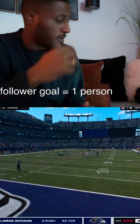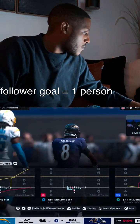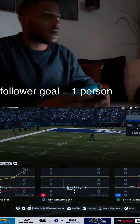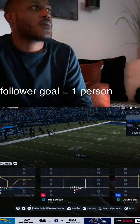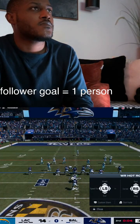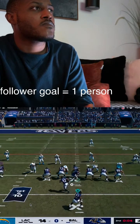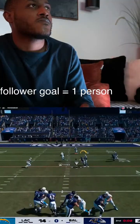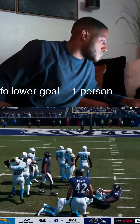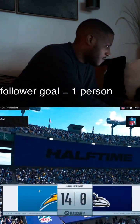Unbelievable. They get this down to the 35-yard line. And with just 4 seconds left in this first half, a timeout call. Final play of the half here. It's Jackson. He's got his man. It's Andrews. And brought down, but not before they're inside the 25.